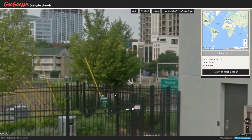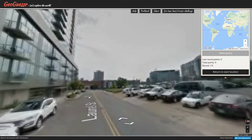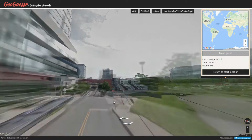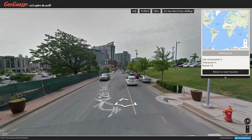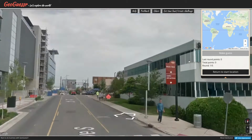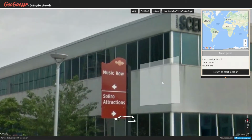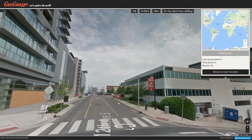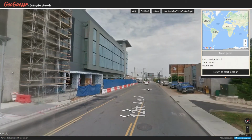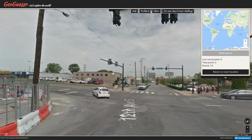Church Street, exit 209. So we're going to be able to get to an expressway here. We're on Laurel Street right now. It's the old GeoGuessr. It's a nice little high-rise there. Laurel Street and 12th Avenue South. What is this? It's Music Row. Nashville? It's Nashville. We're in Nashville. All right, 12th Avenue South. A little easier than I thought it was going to be on first glance.